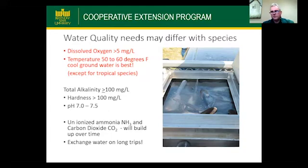But it's critical to get these fish into good condition to the markets. Unionized ammonia will burn the gills of the fish, the gill filaments, and obviously low dissolved oxygen. You can arrive with either sick fish or very compromised fish that may not survive.